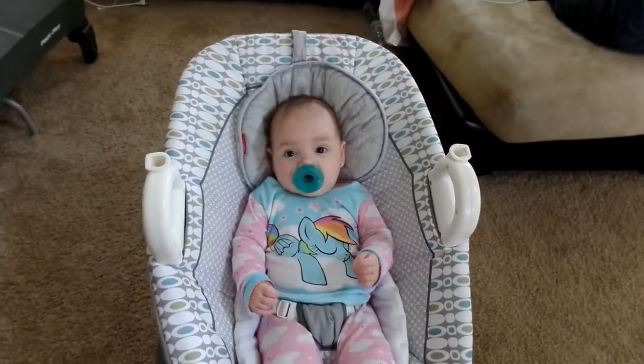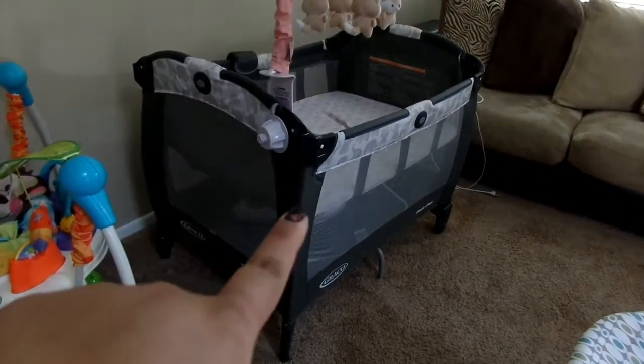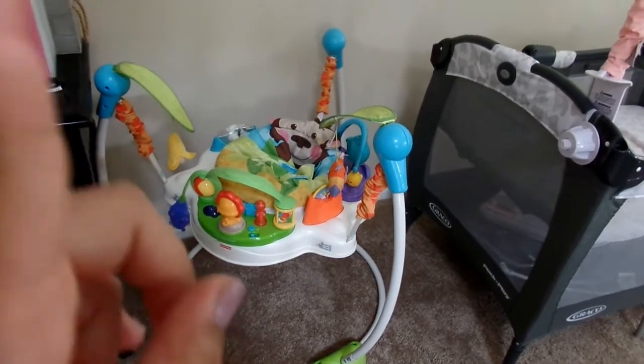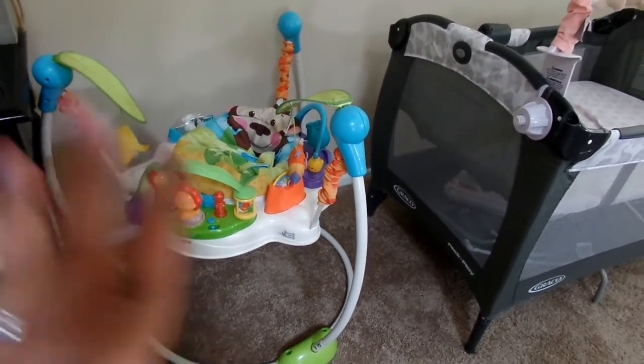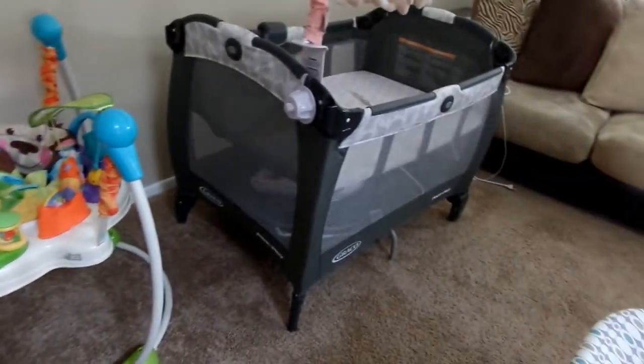But other than that, that's about it. Right now she does sleep in the pack and play. I do love this. And she also has the jumperoo. She only lasts in it for about 5 to 10 minutes. She does love it, but she only lasts in it for that long because she does love to be on the floor rolling all over the place.